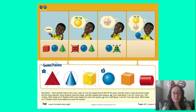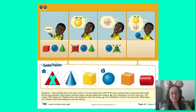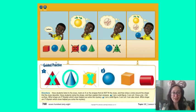For number 1, the star, the first clue is that it is a solid figure. A solid figure is the same thing as a 3D shape. So we know, friends, that the triangle is a flat shape. So that's not the shape we were looking for. The next clue is that the shape can roll. And I know that one of these shapes can roll, and it is most definitely not the cube. So we must have been looking for the cone.